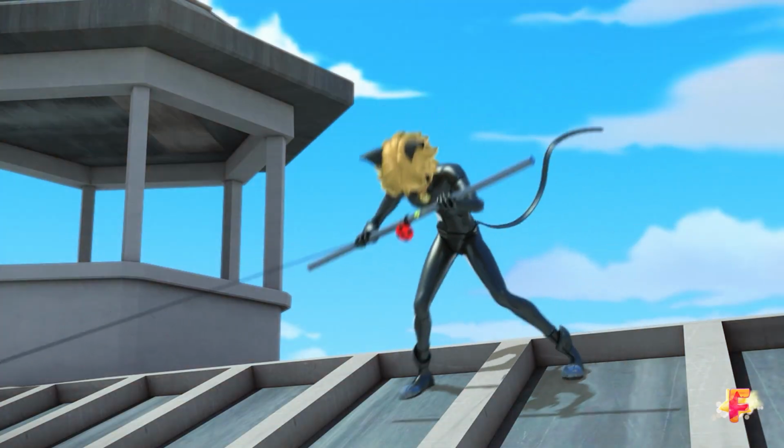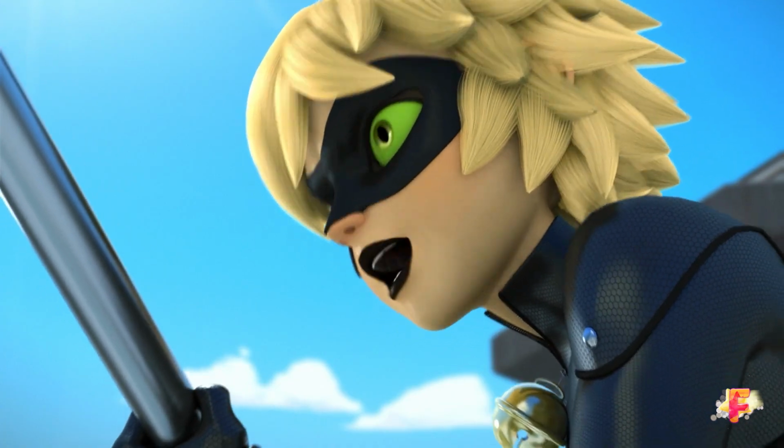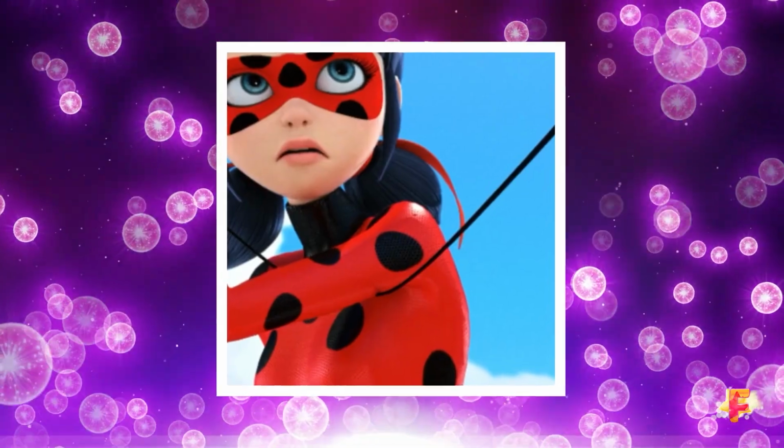Number 8. On the rooftop, Ladybug fights with Cat Noir, who is under the spell of the akumatized villain Dark Cupid. When she tries to control his movements with her yo-yo, the string goes inside of her arm.